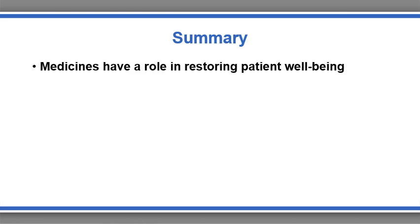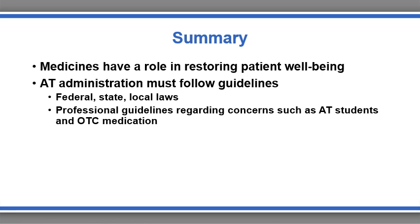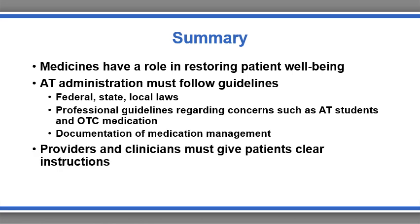So, just in summary, medicine certainly has a role in restoring patient well-being. Make sure that you're following guidelines. You protect yourself and you protect your patients when you follow a lot of these things. Make sure of proper documentation. Documentation is a really important thing. Have policies and procedures in place, and be familiar with your federal, state, and local laws when you're doing that.